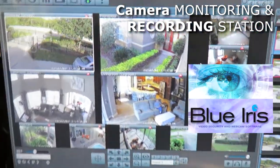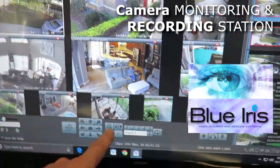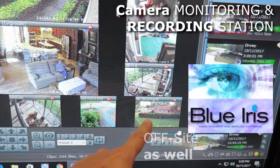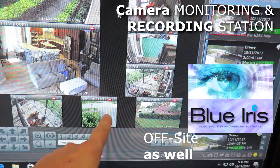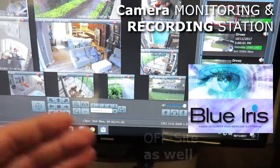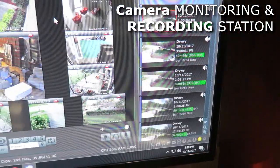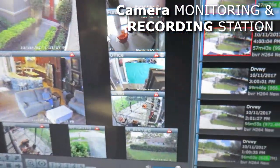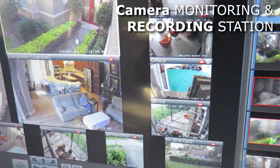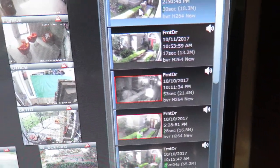But as you can tell, this is the Blue Iris software. I'm monitoring all of my cameras, and a couple of those cameras are not here at the property. They're at another property, but I can monitor those as well and record on motion. And you've got all your clips over to the side. You just click on whatever camera, say this one, front door, and then you can see all your front door clips. So we'll go over that in a minute.